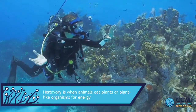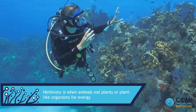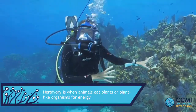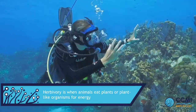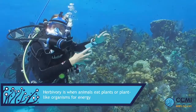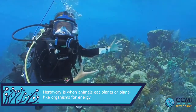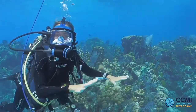And what you'll find is that the reefs that have too much seaweed are in a pretty bad shape. We need the corals to be healthy if they're to be able to grow and build this structure. And so we need to keep the seaweed at a very manageable level.